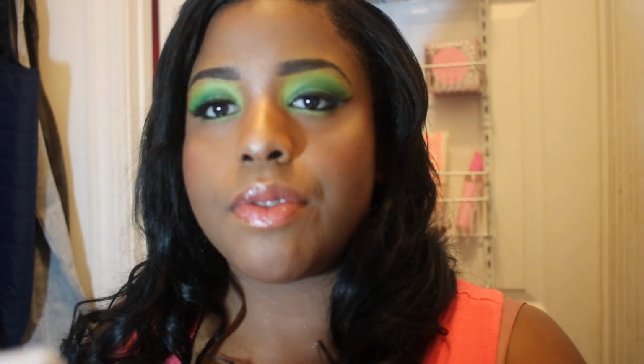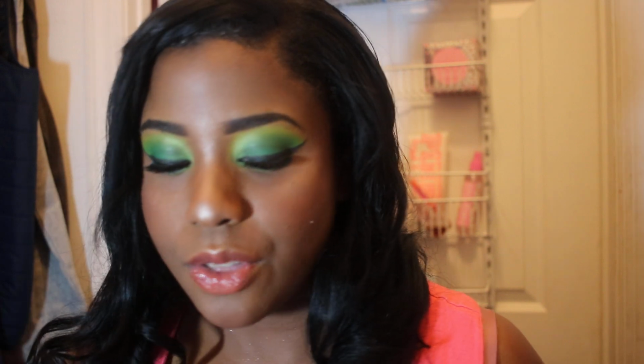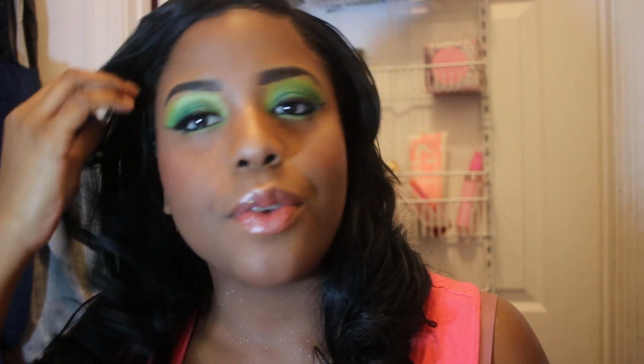For lashes, I have the, what is it, Kiss Lashes Lash Couture. This is what I'm wearing right now. Got these at Ulta. They're not as dramatic as I thought they would be on my eyes, because they were very dramatic on one of my clients' eyes, but on my eyes, I guess because they're so big, they just look like natural lashes with a little bit more volume.